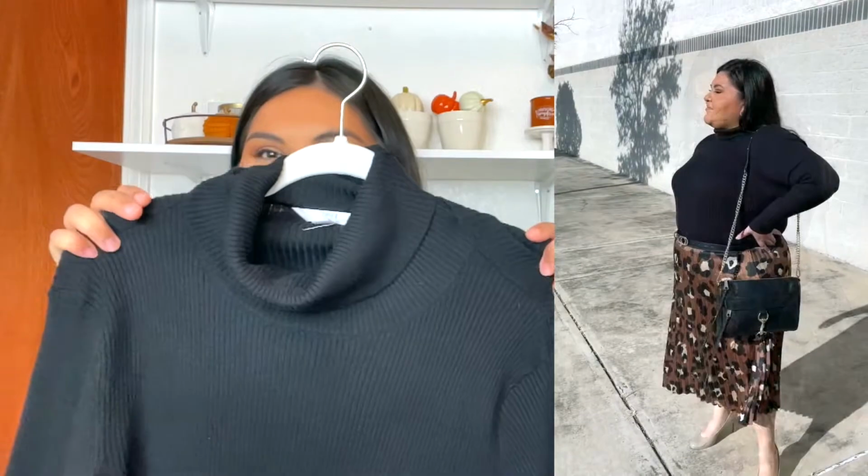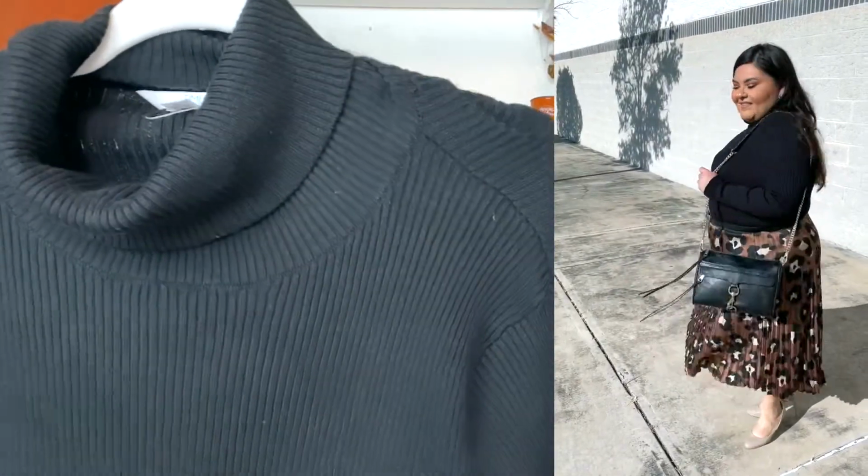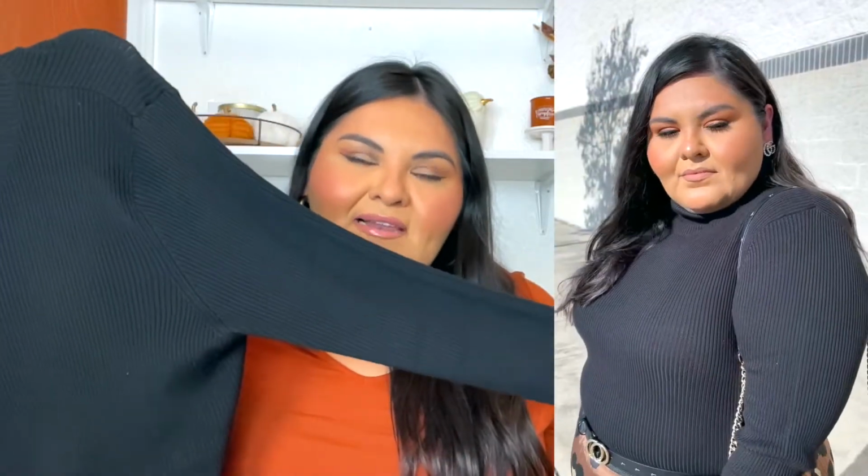The first piece that I wanted to share with you is from Walmart. It is this beautiful turtleneck sweater. It is a ribbed material. It is so, so pretty, guys. I picked this one up in a size extra large, which is a 16-18. It does have long sleeves, and this is how it looks. It's just a very pretty and nice ribbed material. You can definitely do so much with this.